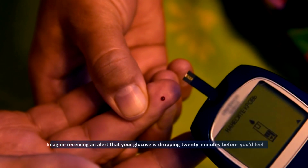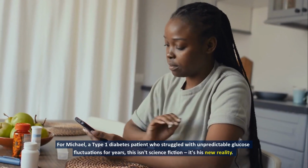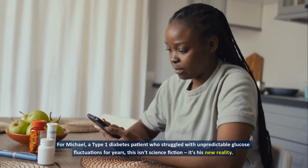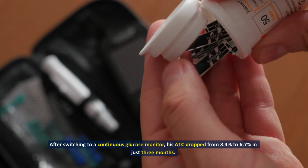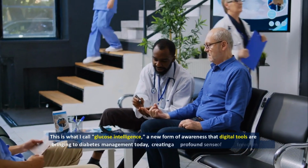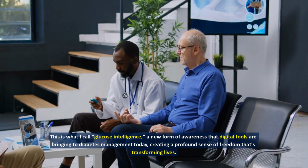Imagine receiving an alert that your glucose is dropping 20 minutes before you'd feel any symptoms. For Michael, a type 1 diabetes patient who struggled with unpredictable glucose fluctuations for years, this isn't science fiction, it's his new reality. After switching to a continuous glucose monitor, his A1C dropped from 8.4% to 6.7% in just 3 months. This is what I call glucose intelligence, a new form of awareness that digital tools are bringing to diabetes management today, creating a profound sense of freedom that's transforming lives.